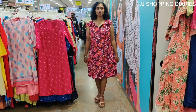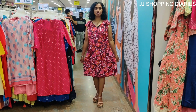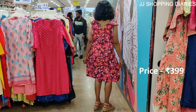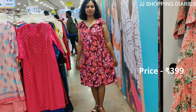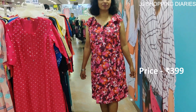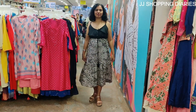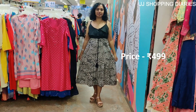This is a short dress just below the knee length. I don't know how to describe the color. With frilly sleeves and the price is ₹399. The last outfit for today, a black and white cotton dress with leopard print. The price is ₹499.